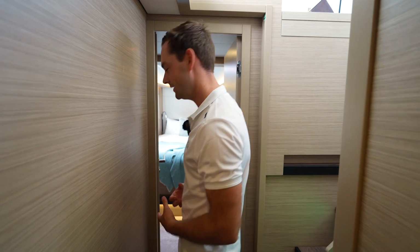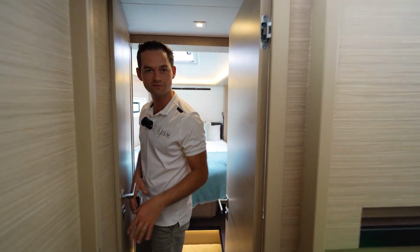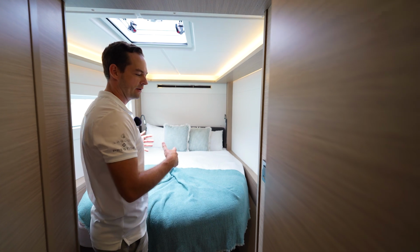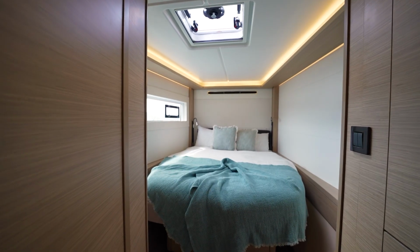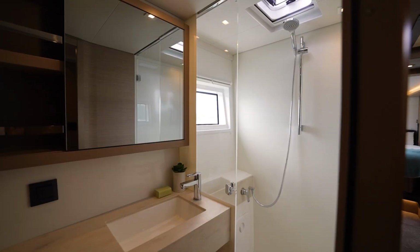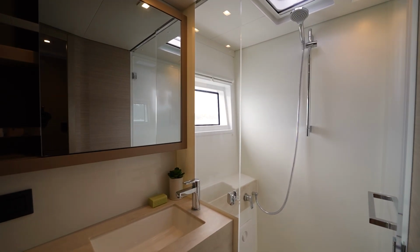So coming down into the port side of the vessel, we have 2 cabins on this side. So this is a 3-cabin version. So up the bow here, we have a comfortable guest cabin with its own private toilet. Now this is a very comfortable toilet compartment, just as large as the one at the back of the vessel.